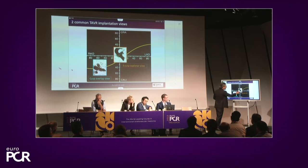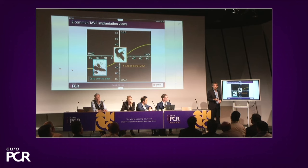In the AP view, you literally foreshorten your anatomy. Your LVOT is foreshortened, your aortic root towards the LVOT is foreshortened. So, of course, if your catheter follows the anatomy, your catheter is going to be foreshortened.